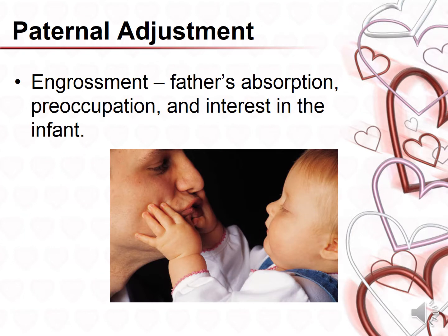Paternal adjustment, this is the father. Engrossment, this is his absorption into the new baby. If it's not the father, whoever the significant other or the support person is going to be, they become preoccupied with the baby, and they're more interested in the infant, and it's important that we support this role.